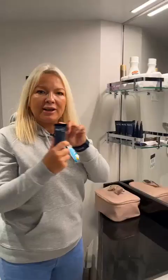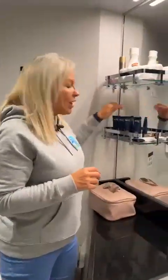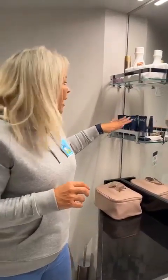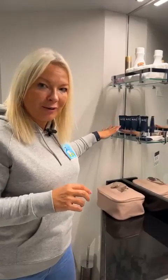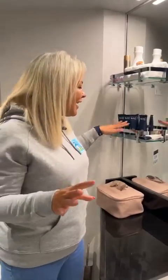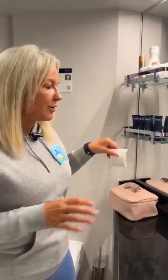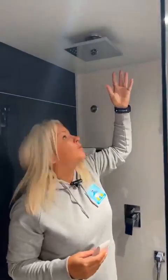Provided for you by their own brand, which is made by MSC, is the following. You've got shampoo, conditioner, body wash and body lotion, and that is replenished constantly, which is great. I really like that idea. You've also got a shower cap, ladies, and that's really good because as I take you over to the shower, now then, you have got a wonderful waterfall shower, so that will come in very handy.